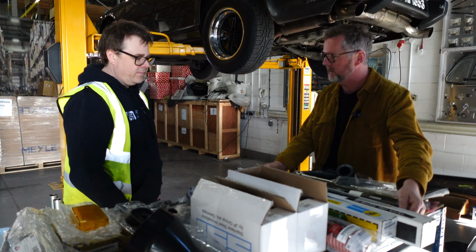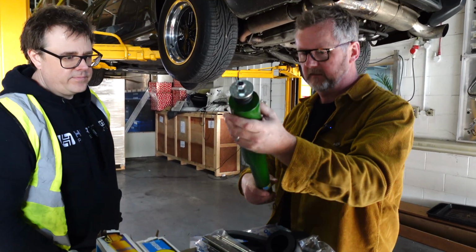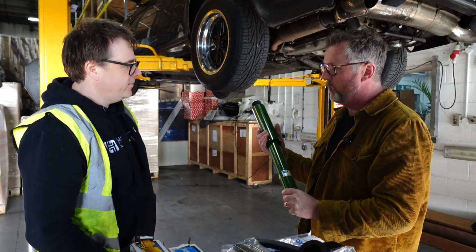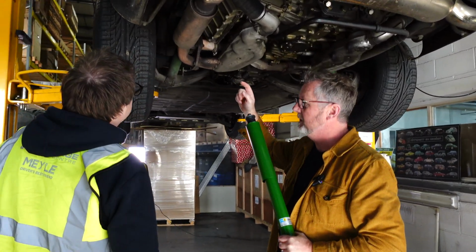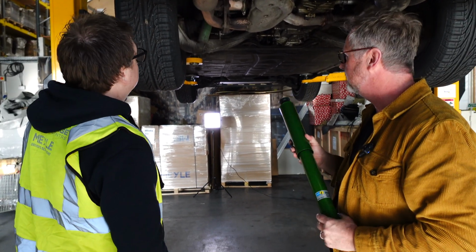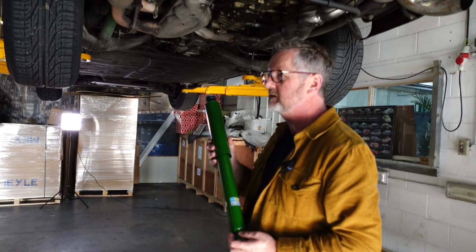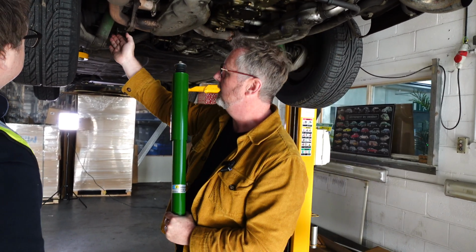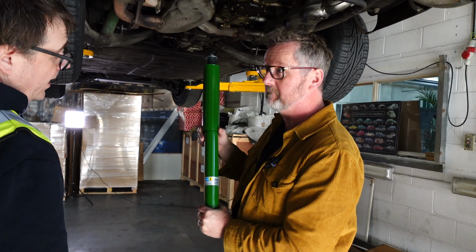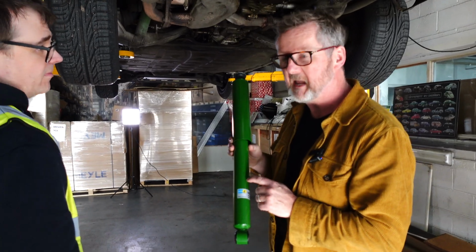I think we'll start with these lovely green things. So we've got some Bilsteins. These, I believe, are the Sport Bilstein dampers. So I've already got those on here. And I love these things. They really give a nice ride to the car. It's compliant but also sporty. So no need to change it, just refresh it. I'm saying I've got these already, but I'd recommend them. If anybody's out there and needs some green ones, come and get them.